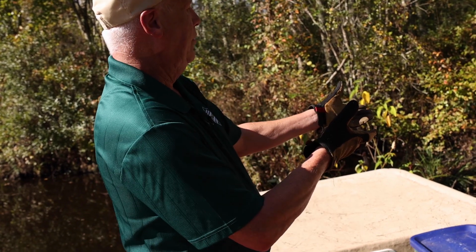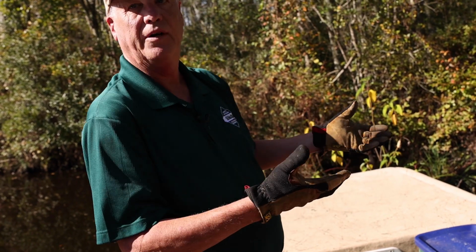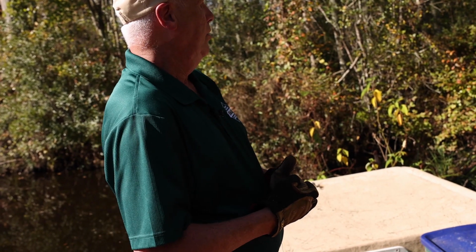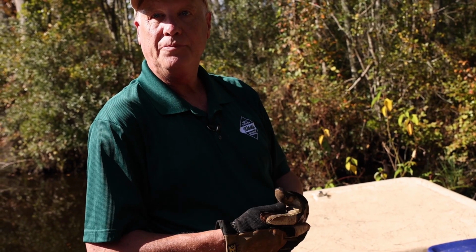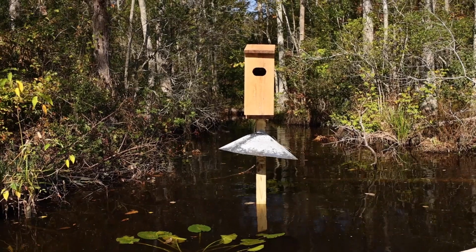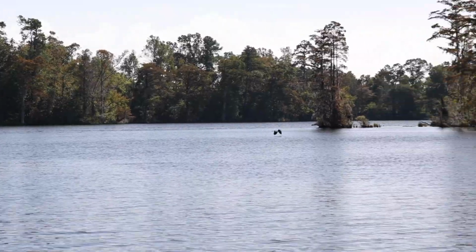So if we hatched, for example, a good clutch, or a normal clutch might be about 10 to 12 eggs, we might see half of those survive, would be good. So just because they make it out of the box, it's not over yet. Everything's looking for something to eat out here.